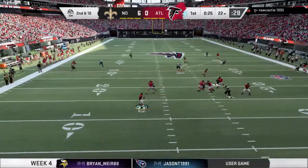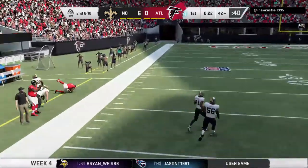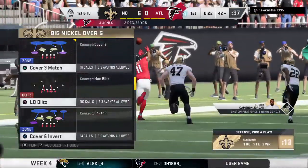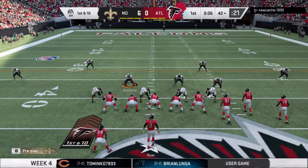Second and 10. It's Ryan again. He's going to launch this thing. And got his man complete. And he'll be out of bounds just shy of the 40. A gain of 37. And that catch, he just hit number 800 in his NFL career.